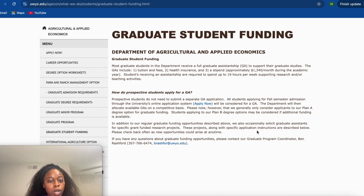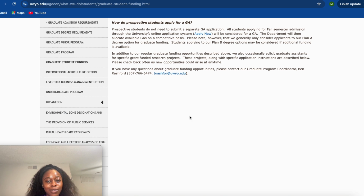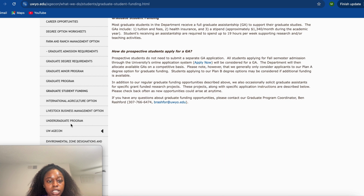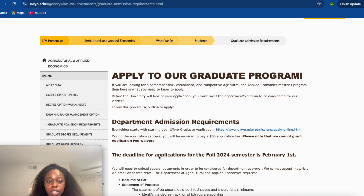You understand? So how do you apply? You can see that they've provided this information on the website. You do not need to submit a separate GA application, that is, a graduate assistantship application. All students applying will be considered for a GA. So you can see, this information alone has given you a heads up about whether they have funding or not. And now let's look at the graduate admission requirements. There is a lot of information, you can go through it, but let's look at the graduate admission requirements. So for instance, for this school, they said the deadline is February 1st.